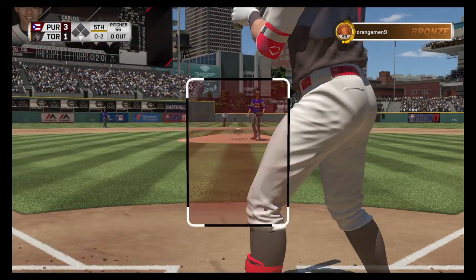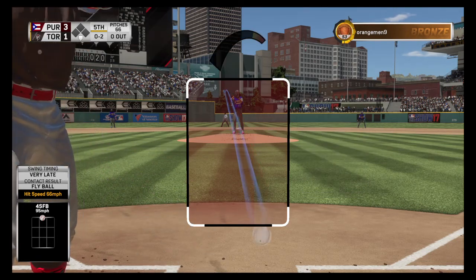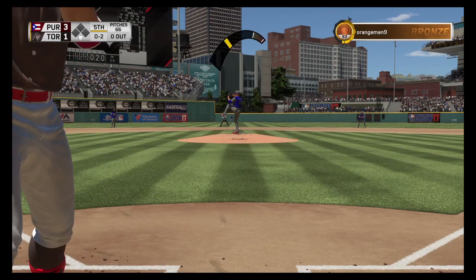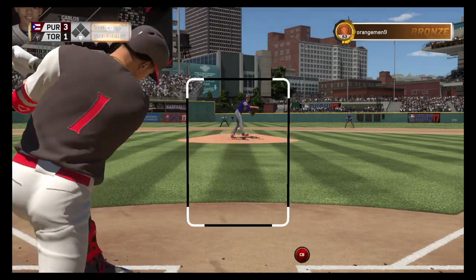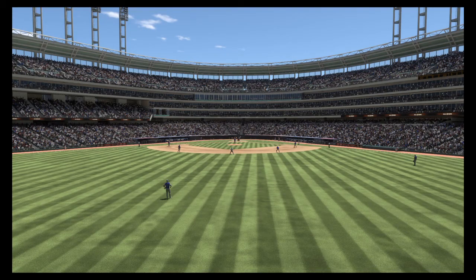And another foul ball. The next 0-2. And he rings up another one. Make it 9 strikeouts for him in the game.